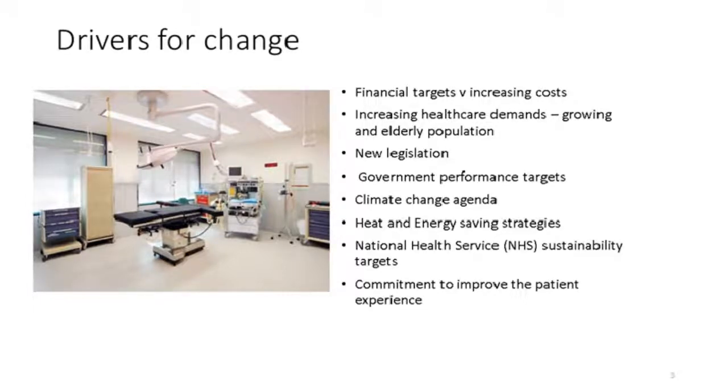There's also increase in healthcare demands. We have a growing population and we have a growing elderly population, so the demands for healthcare are increasing in all directions. There's new legislation being passed which requires hospitals to do even more, and of course we have government performance targets being set, so hospitals are being monitored very closely. We also have a climate change agenda which all buildings worldwide are having to respond to: rising sea levels, warmer summers, and other issues which are impacting on the way hospitals work.